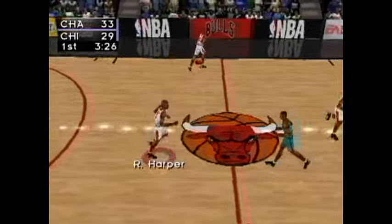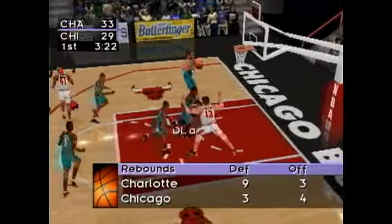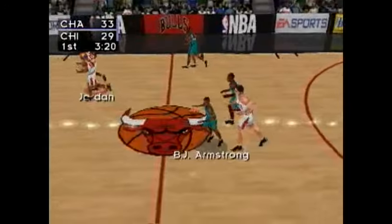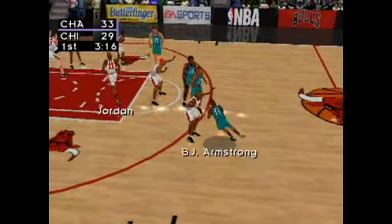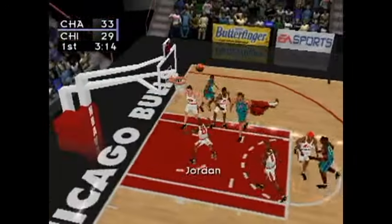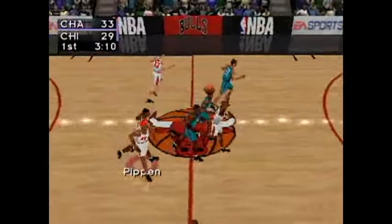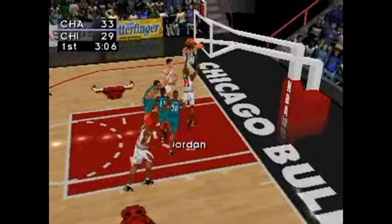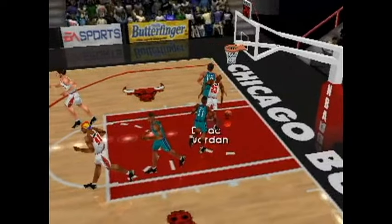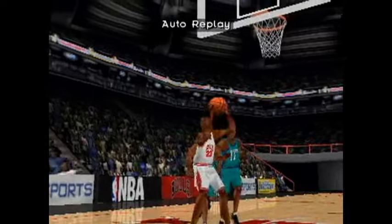Inbound pass to number 9. Number 23 gets the ball. He shoots from outside. Off target with the jumper. T-Bot makes the rebound. Armstrong with the J. Pippen pulls it down. To Harper. Pass to number 23. Makes the two-handed jam. Let's check that one on replay.